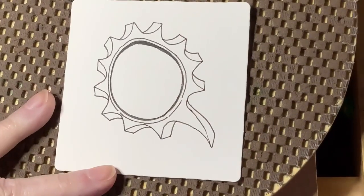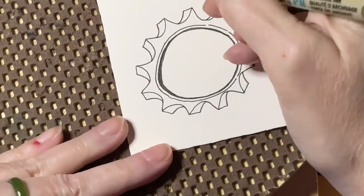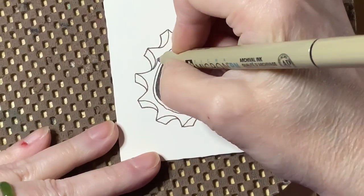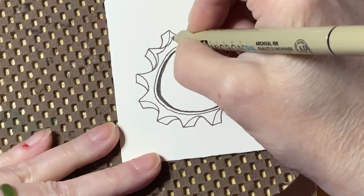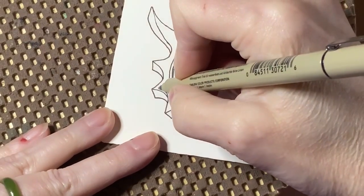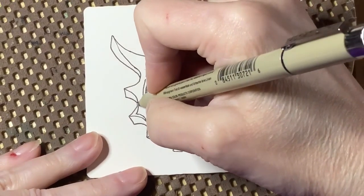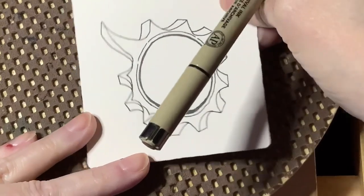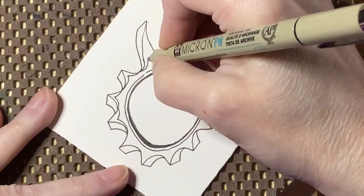All right. So now the second step is to echo the edge of this. And we're going to do the same thing here. Just follow the curve of the line.